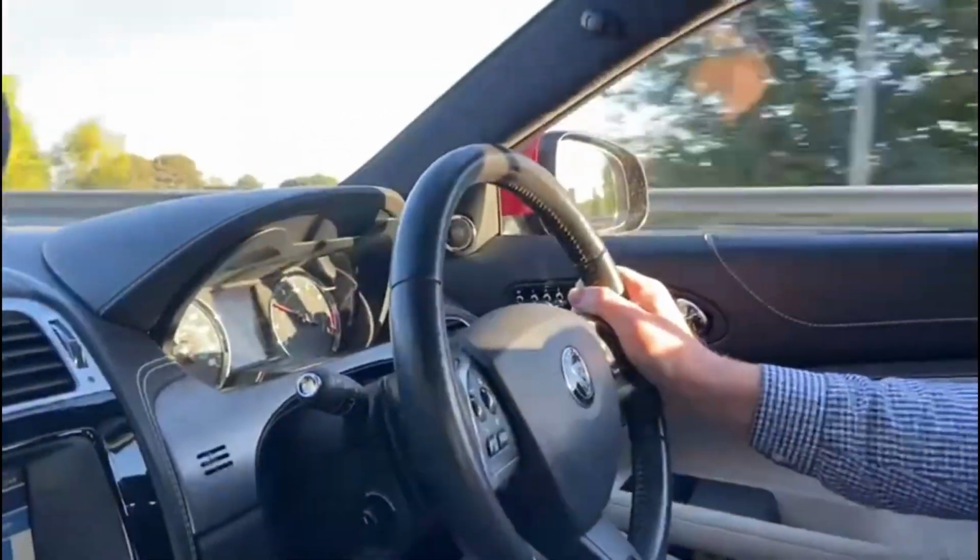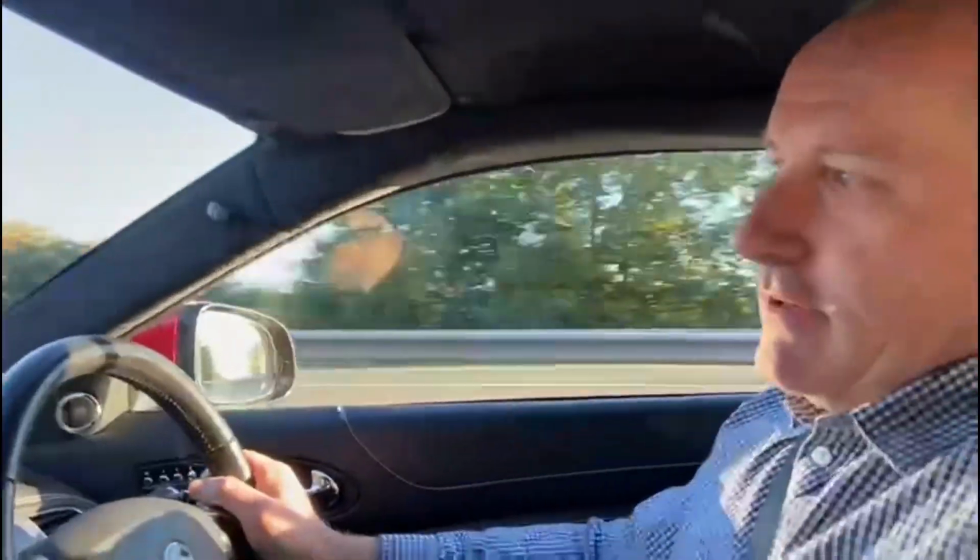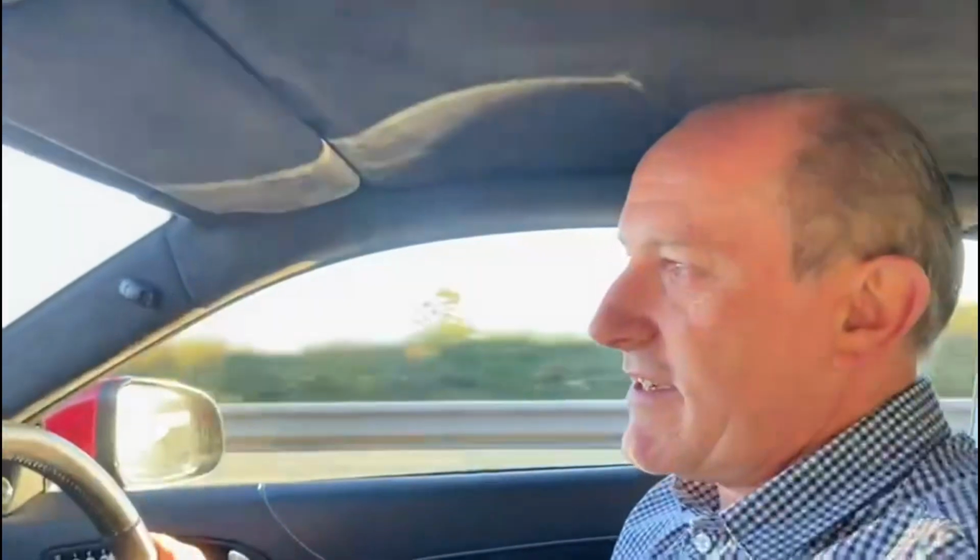And what that does is it opens up the flaps on the exhaust system and gives you that bit more takeoff. In other words, it's a lot more responsive. It sits just waiting to take off, and you get that lovely popping noise and growl out of those 4 exhaust tips out of the back of the car. It really is something to drive.